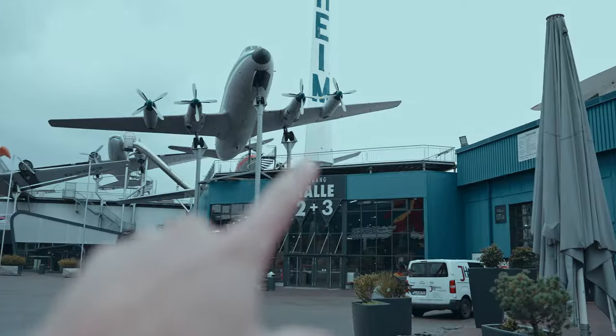Bye bye airplanes. If you're interested or if you're not interested, it's still fun. Yeah, because I wasn't too interested in airplanes and now I'm still not. No, I'm just kidding.